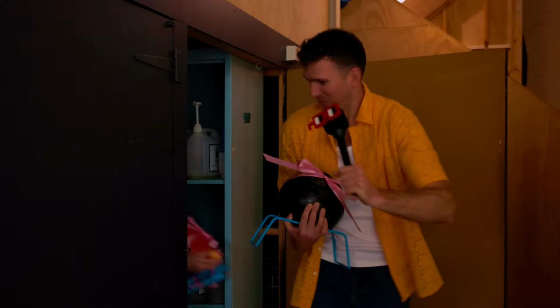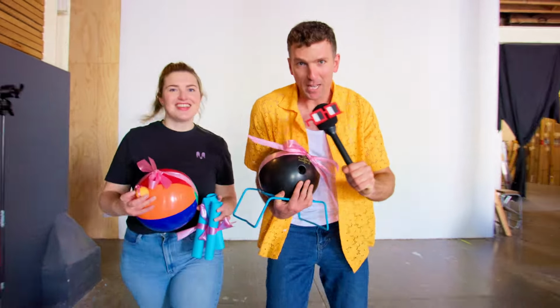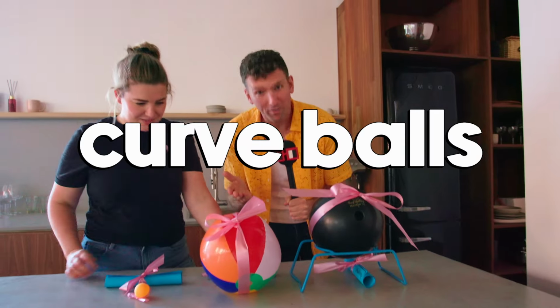Let's go. I've got a little surprise today for the artists. We need to tell you about something. It's a secret from the artists, and it involves three different balls, what we are calling curve balls. So let's break down our curve ball, Beck.